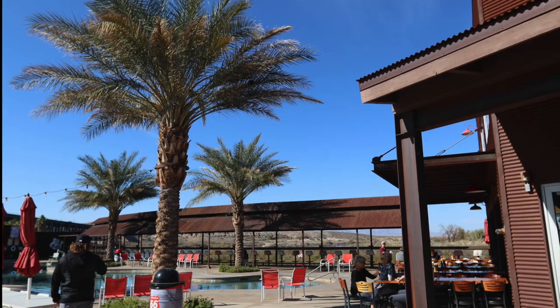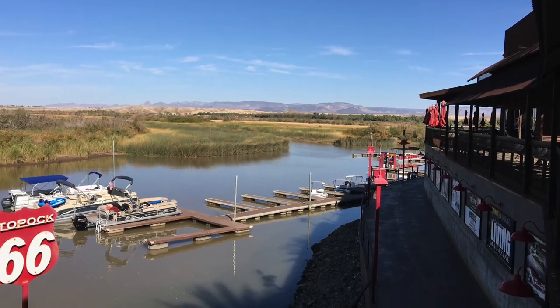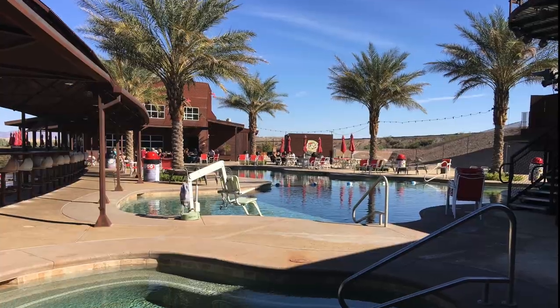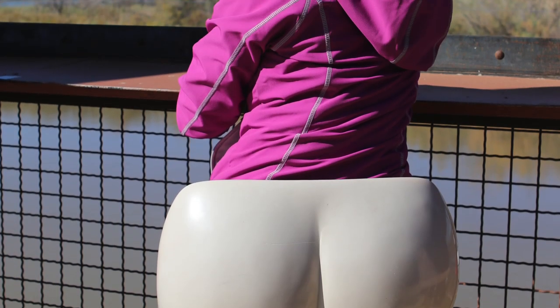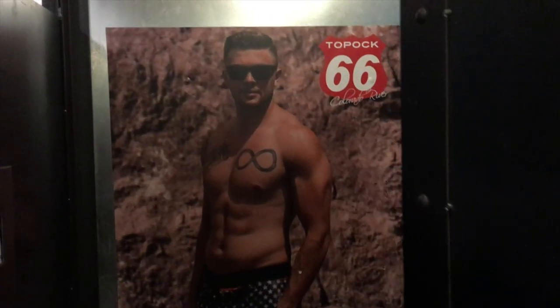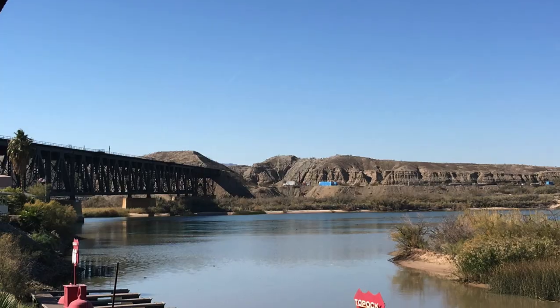Now we spent an hour in the restaurant. That restaurant is super cool. Big pool, but not deep, only like 3 feet deep, with a jacuzzi at the end. And their bar stool is an S-shaped bar stool. And they got special bathrooms. They have a firefighter poster inside the toilet. So when you open the door, first thing you see is a hot, sexy man.